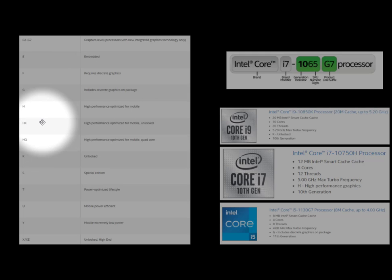And then you have the HK, which is unlocked. I will tell you what overclocking and unlocking means in a second. HQ, which is high performance optimized for mobile quad core. Quad core is a little bit less powerful than other things, but it's not bad. The Intel i7 right here has 6 cores, as you can see right there. The i9 has 10 cores, so this one has quad core.